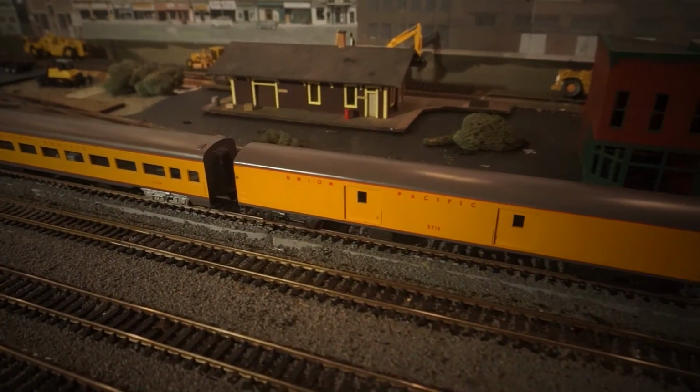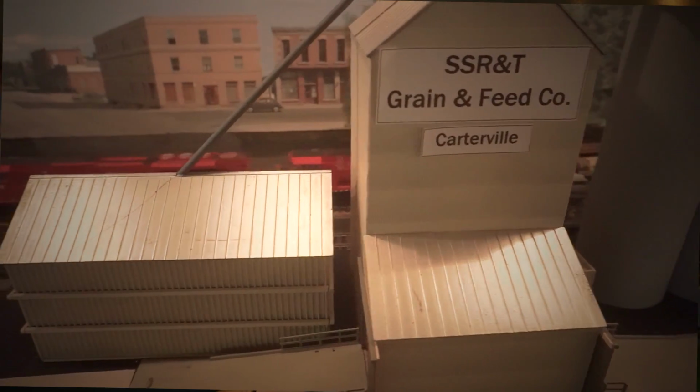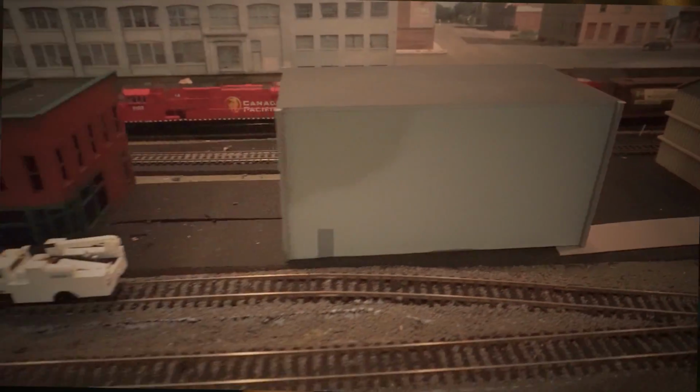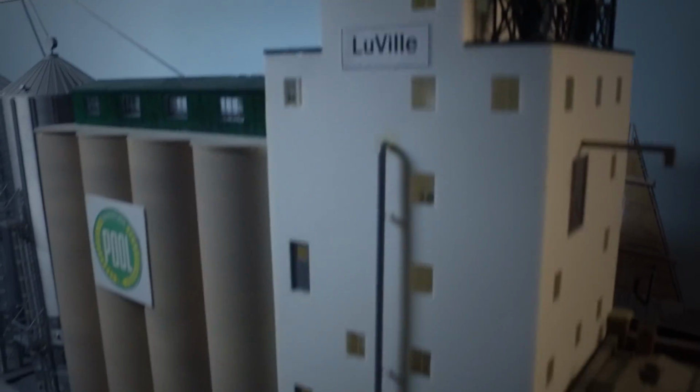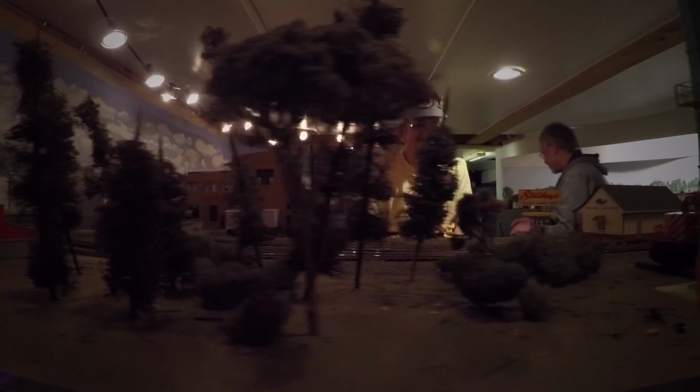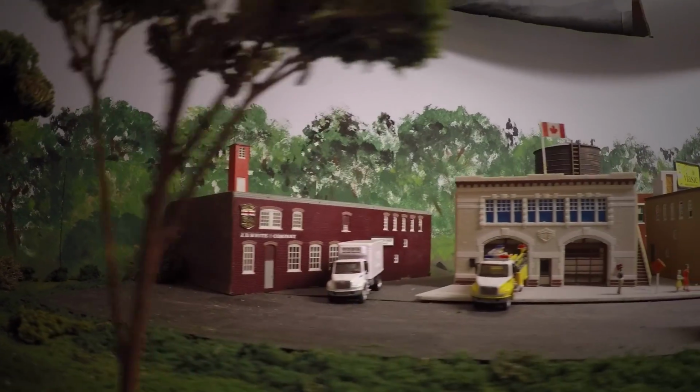The one over here is Carterville. That's my grandson's name, Carter, so it's quite often you find that model railroaders do that. The one up front of the Manitoba Pool elevator is Louisville, which is named for my wife. Actually, I have one in the corner there. It's a cement plant, and that location is called Dakar, D-A-K-R, which stands for my daughter's initials.